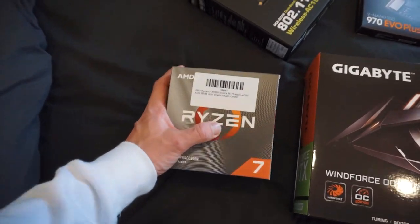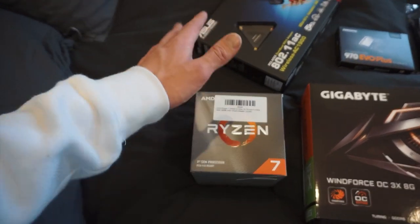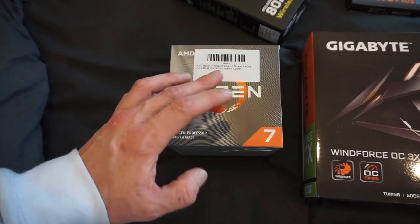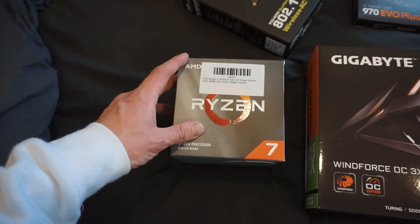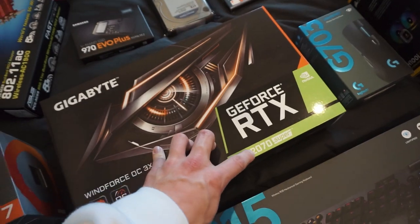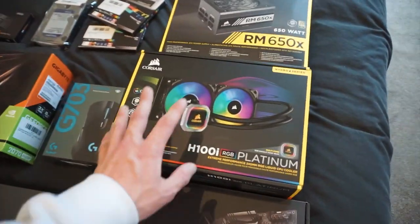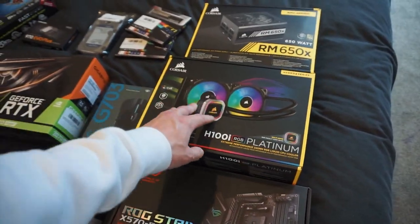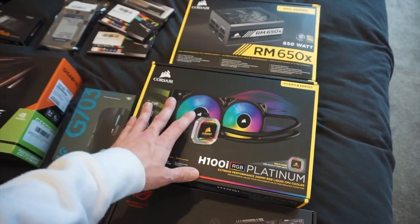For the CPU, we went for the Ryzen 7 8 core, 4.4 gigahertz. So, the whole Intel AMD thing, I've never had an AMD CPU before, but I heard that the Ryzen series is just amazing, and there are not as many issues, if any, with the ones before. We got the GeForce 2070 Super with some ASUS motherboard that just connects everything together. We got some water cooling from Corsair, that's really cool. This is just a complete unit, so it cools down the liquid, blah blah blah.